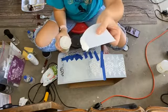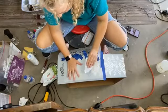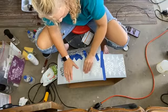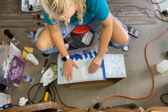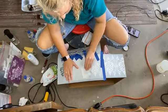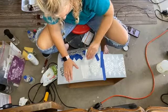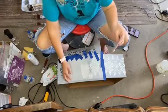So I'm just gonna take a little bit here, and I'm gonna go ahead and I'm holding this transfer down because I couldn't tape it on the edge. So I'm just gonna go ahead and kind of spread this around. I'm not worried about being perfect this instant. I just want to kind of get it on here.